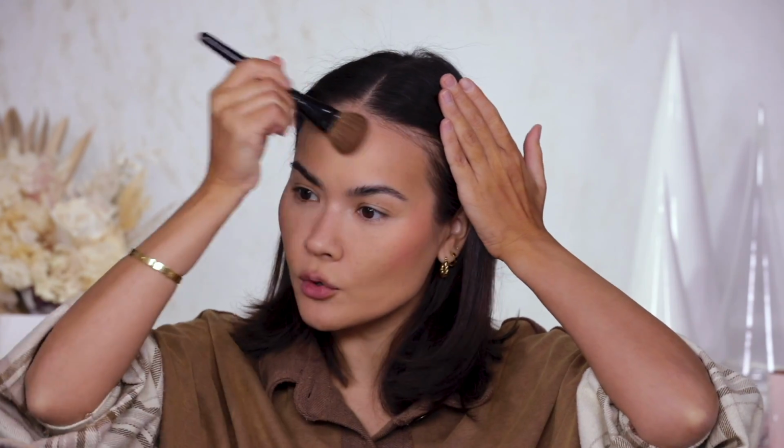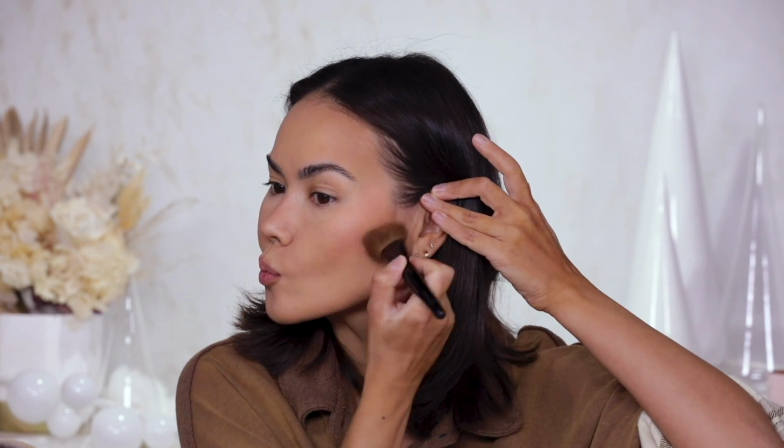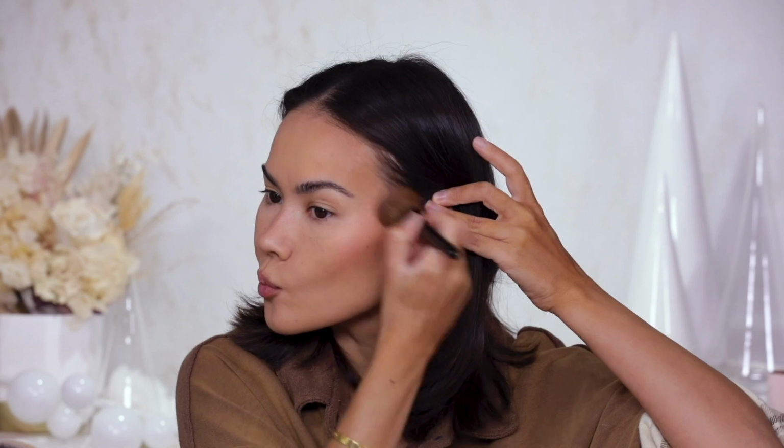The brush that I'm using here is the Wayne Goss number 12 brush. A lot of people always ask me about this brush. Unfortunately, it is very hard to find, but it is one of my favorite bronzer brushes. But again, like I said, if I find it, I will link it. It gives you such a healthy radiance, you know?